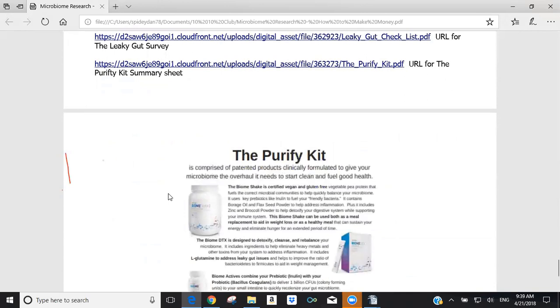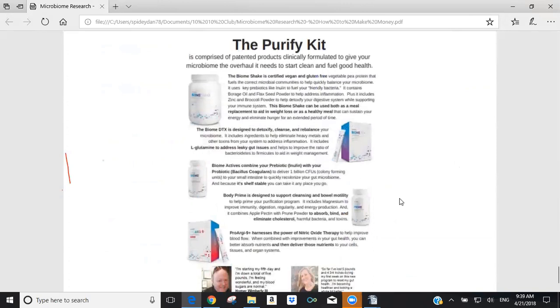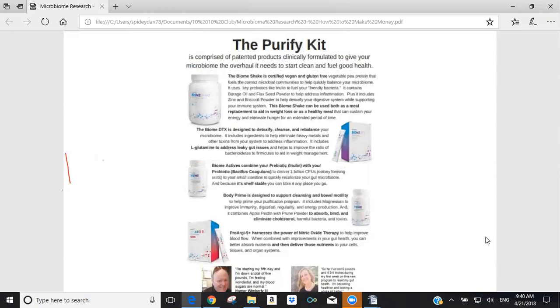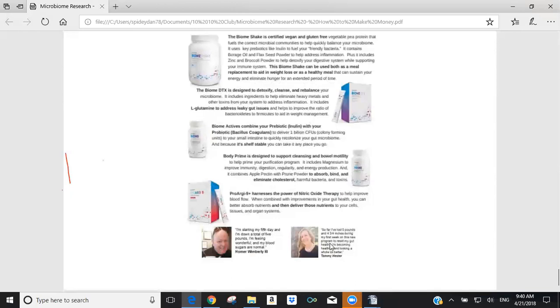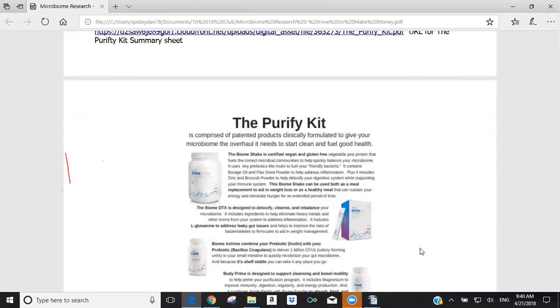And then we also created the Purify kit summary sheet. This is the URL for that summary sheet, where if you click on it, it's going to take you to a PDF that you can print off and carry with you, and use this one-page sheet to help a person understand the 5 products that are in the kit. It gives you a brief summary of what each product does, and the benefits of each product as it relates to the individual you're talking to. And then there are a couple of testimonials at the bottom to show that individual what happened for people when they applied the 7-day program, which you can also adapt to a 10 or 14-day program based upon their lifestyle.